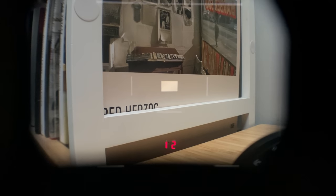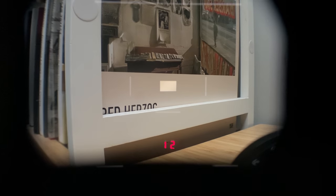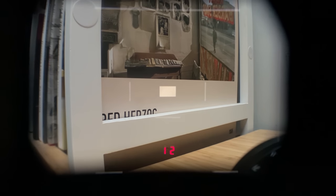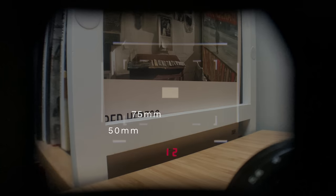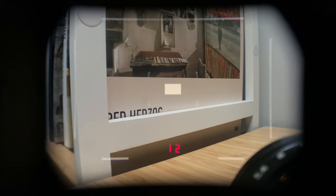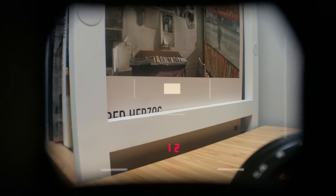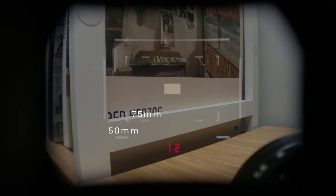Con number two, the 75mm, 50mm frameline grouping. I don't like it. I don't know why they group 50 and 75 together. 50 is such a common focal length. So for Leica to group them both together, it means that if you need to shoot 50mm, you're looking at two sets of framelines in the one viewfinder, and it's a bit cluttered.